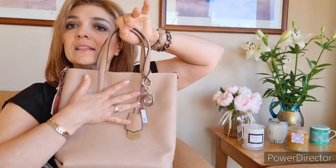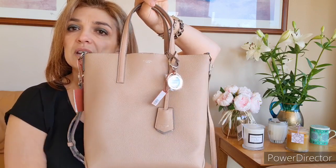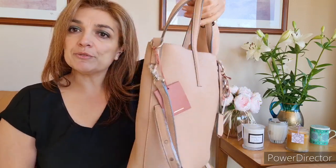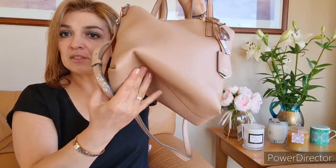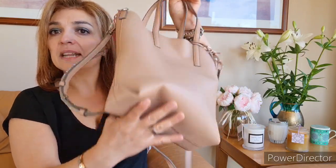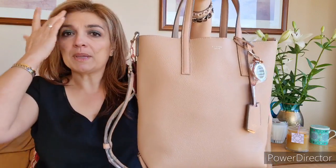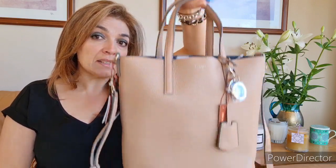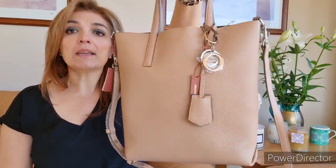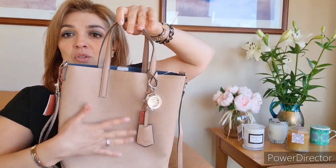This is the bag unstuffed in its just natural empty form. It's a very soft tote. It doesn't have feet. It's got no firm base underneath, but that's okay because I will be investing in a small bag organizer inside because I tend to like structured bags, and this for me is a very unstructured bag, but that's okay. Like I said, I'll get myself one of those organizers.